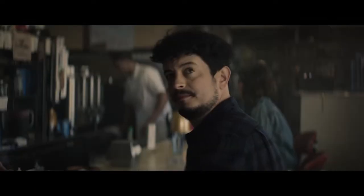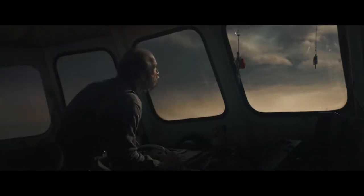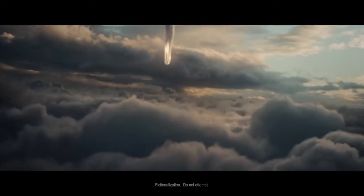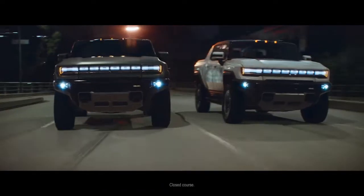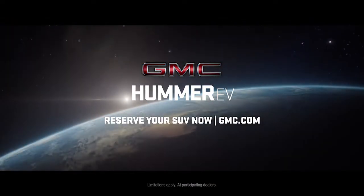Real revolutionaries understand good is never good enough. To achieve greatness once is not the end of the journey. It is only the beginning. Hummer EV SUV. Reserve one now while they last.